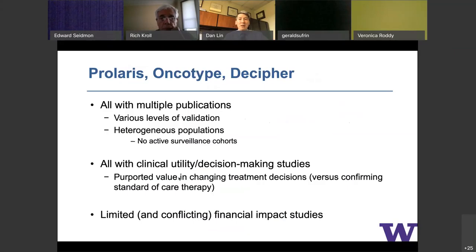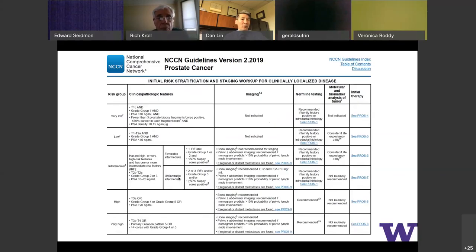Okay, the last part is just sort of caveats, but first I'll show you what the NCCN says. I think it's important to know this. This is the table that's right in the NCCN. I think it's not going to be different this year. This is last year's version. And right here, they're saying don't do these on anybody with high or very high risk disease, or even unfavorable intermediate risk disease. Additionally, what's interesting is they're not recommended by the NCCN for very low risk disease.